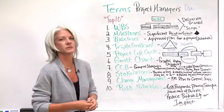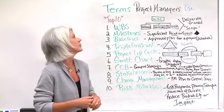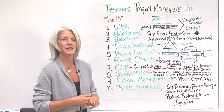So to me, these are some of the top 10 to know and know the differences between, and they help you in your project coming on board as a project manager.